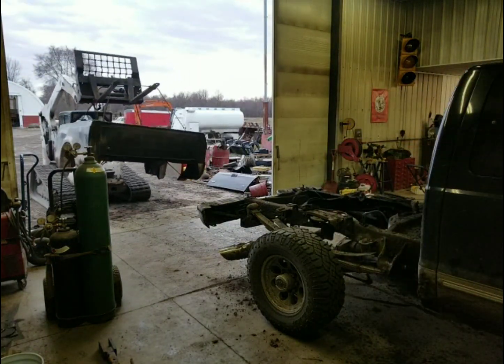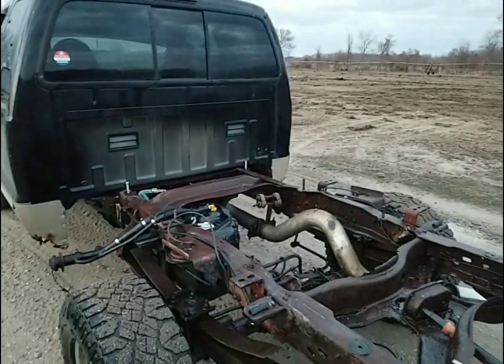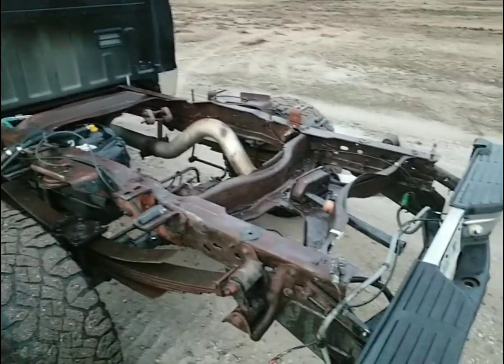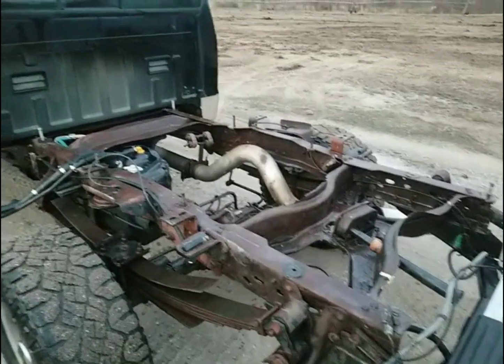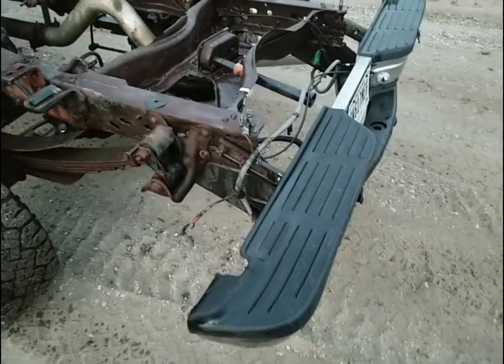Junk bed anyways. Well, we got the bed off, got it all cleaned up, got the nasty layer of grease and crud off of it. So now we're going to bring it back in the shop, cut the bolts off from the bed, and get the bumper off because it's got to be off.